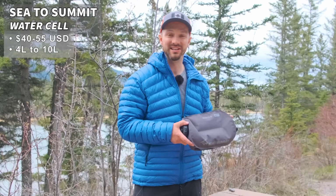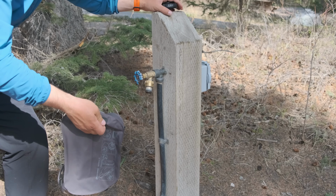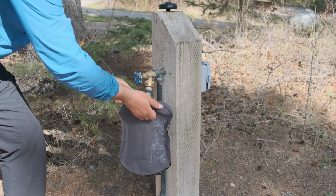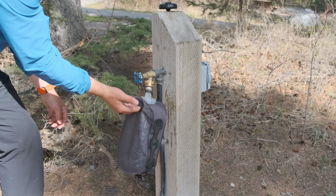This next item is the Sea to Summit water cell. It comes in capacities from anywhere from 4 liters to 10 liters. And when you're at campgrounds, usually they have some sort of water source like a tap or something, and you can take this, go fill it up, and then put the bag on the side of the table and have easily accessible water, or you can hang it in a tree and fill up your water bottles that way.